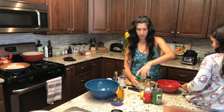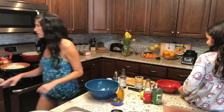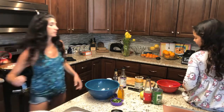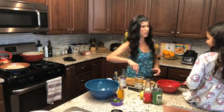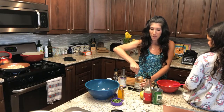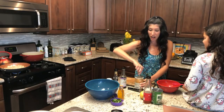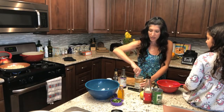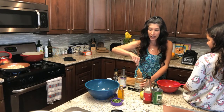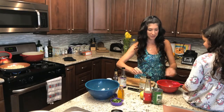I'm gonna mix it a little bit because it's separated and the oil's on top. That's the oil that separates. I know, it grosses me out too. But the longer it's refrigerated, the more the separation does not occur. So it's always good to refrigerate it.